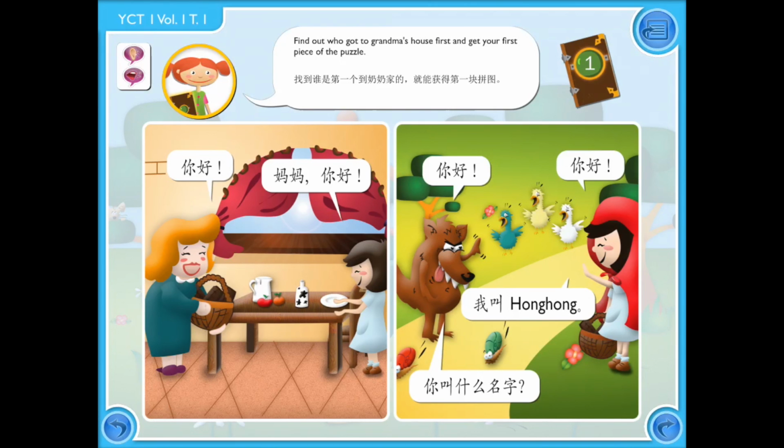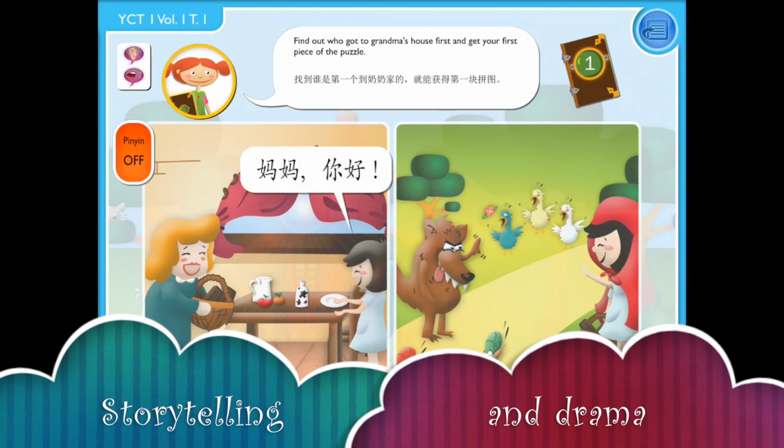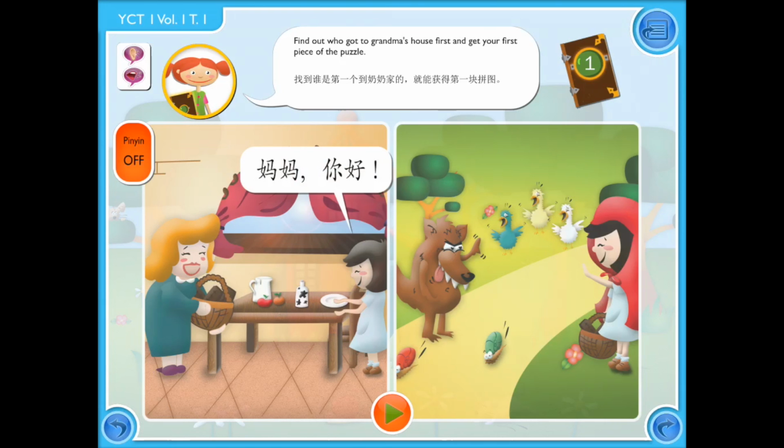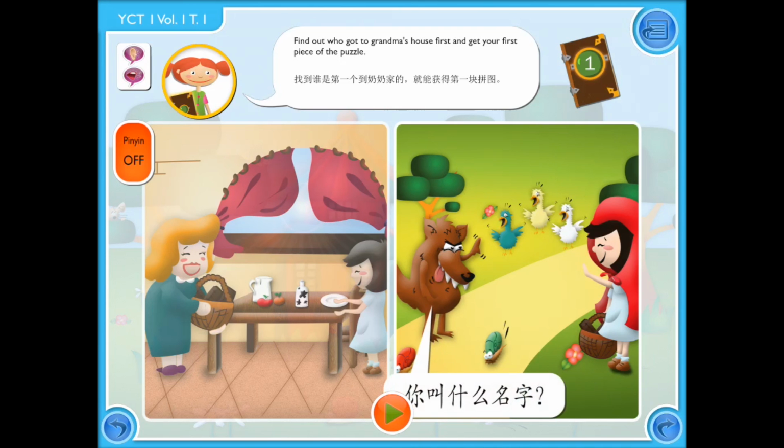Find out who got to Grandma's house first and get your first piece of the puzzle. This one is about Little Red Riding Hood. Since it's the first story, we wanted to start with something familiar to the student.